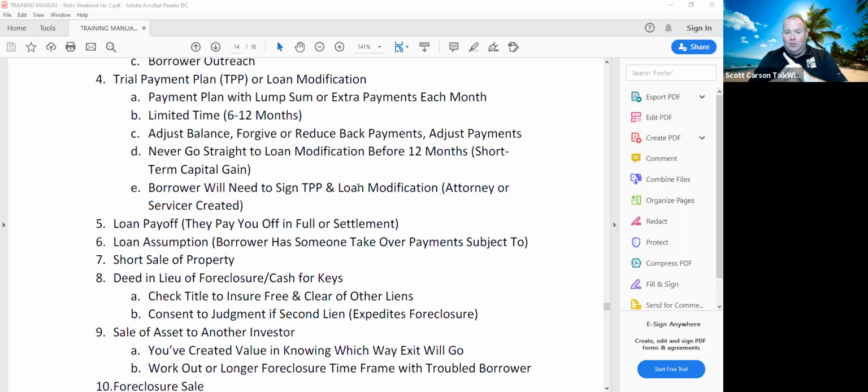So yes, state that one more time. If you have a debt, you can do the same thing for deadbeat borrowers. If you do a deed in lieu or a cancellation of contract, we'll send a 1099 for the back payments that are not paid.